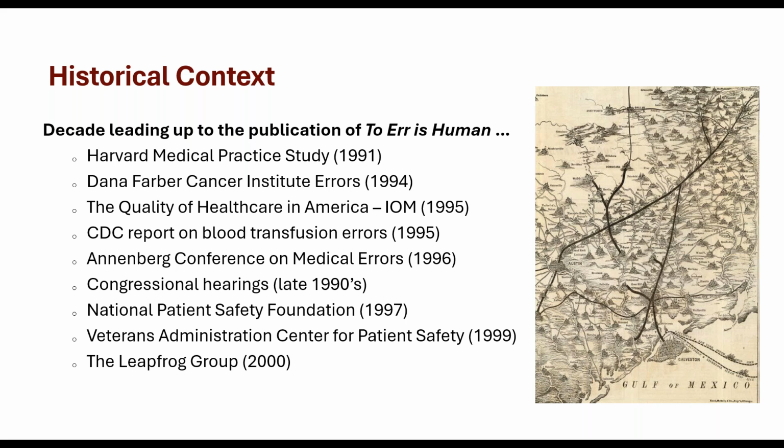Our previous executive director here at the Rural Community Health Institute was Dr. Nancy Dickey, and she was the first president of the American Medical Association and the first woman president of the American Medical Association, and she testified in front of Congress in those years. The Willie King case was a notorious wrong-sided surgery case that happened in Florida. So the National Patient Safety Foundation was organized with the American Medical Association. A couple years later, the Veterans Administration opened a Center for Patient Safety.